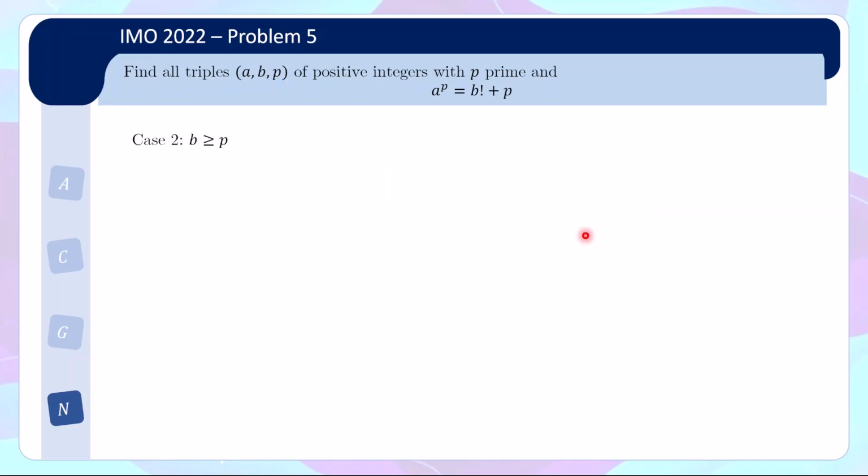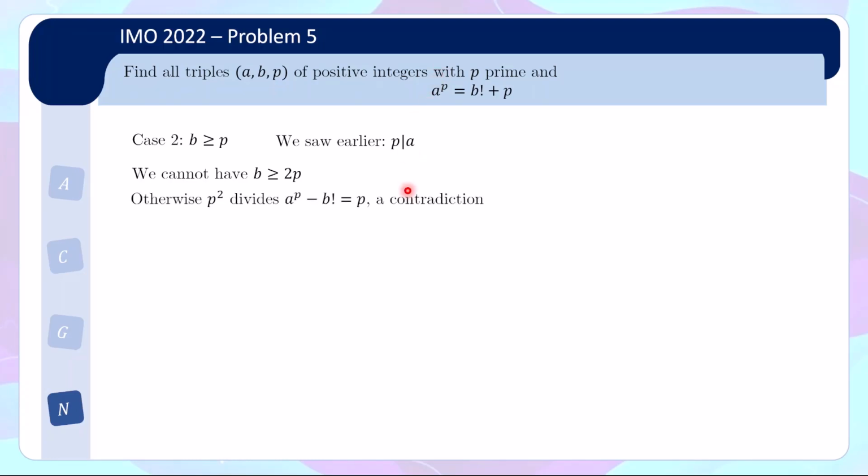And now, let us consider case 2, which is slightly longer. But again, it's about a string of small observations. Okay, B bigger than or equal to P. We previously saw that this implies P divides the right-hand side, so P divides A. Now, the next thing is we use this to show that B cannot be bigger than or equal to P. Why is that so?